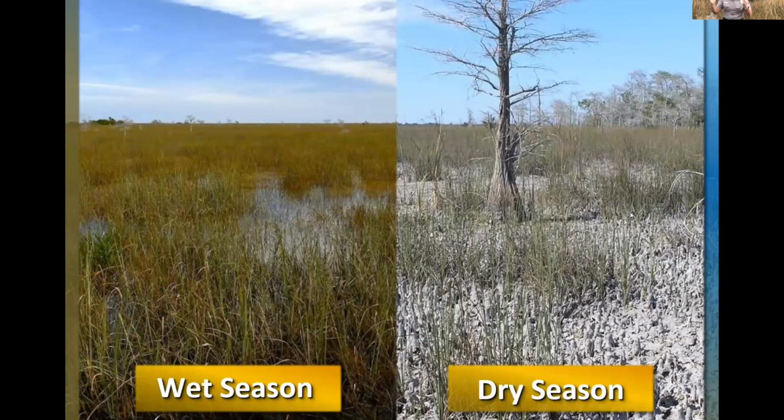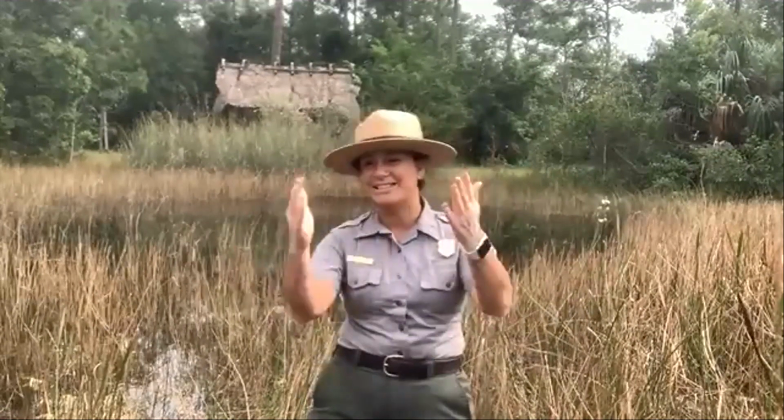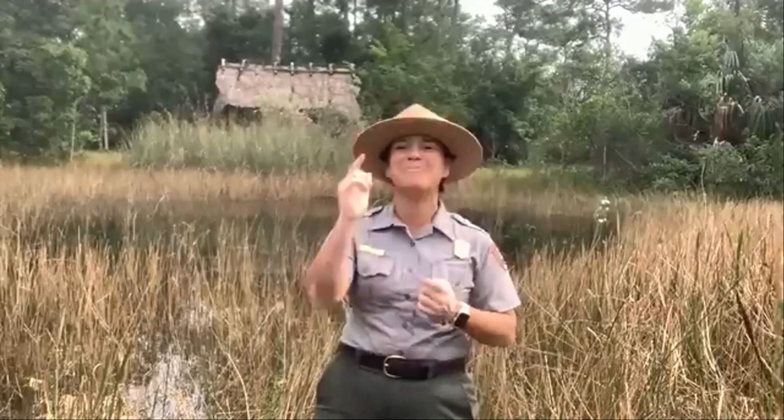Many more pleasant temperatures, the bugs drop in numbers, and you can also see some pretty incredible things. So this habitat that I'm standing in right now is one of the best habitats to find some of those critters that you just saw on your screen. Ranger Mariana, can you show us those awesome photos?